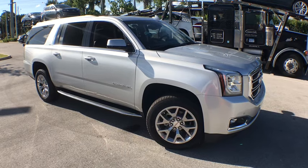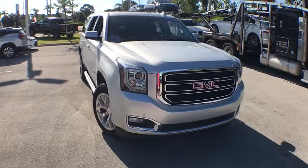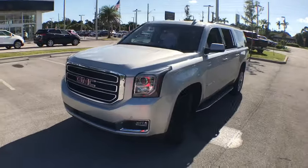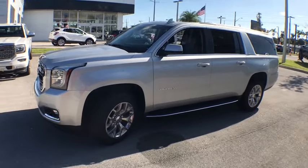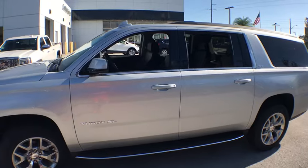We are pleased to show you the 2019 GMC Yukon XL. GMC Yukon XL is a great choice for families who need a full-size SUV with maximum seating. The looks don't hurt either. This vehicle has less than 100 miles. Here are some of this vehicle's great options.